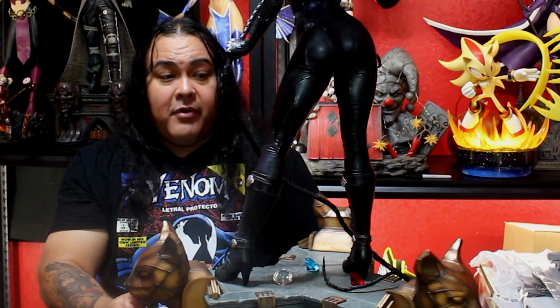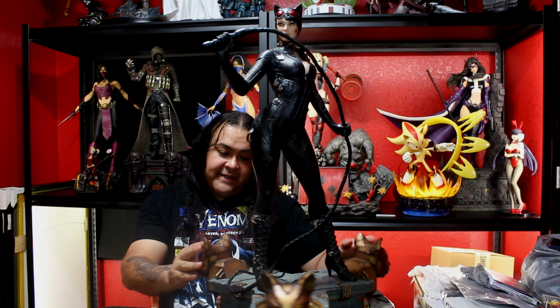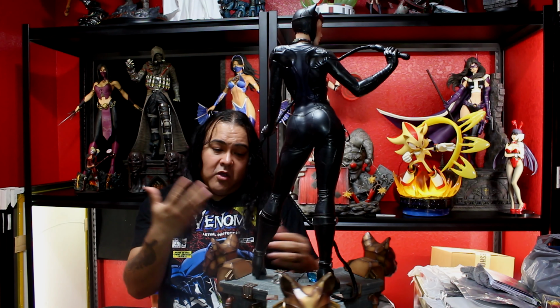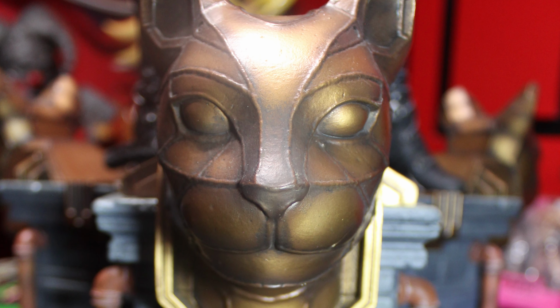But just like with a lot of Prime 1 bases, we do have a lot of gray, a lot of concrete, which is fine. I mean, it's a rooftop, I get it. It's supposed to be church, gray, concrete, etc. So it works. But I really love these cat bronze fixtures here. I guess if you want to call them gargoyle heads in a sense, but they're not gargoyles. They're freaking kitty cats. Pretty cool.